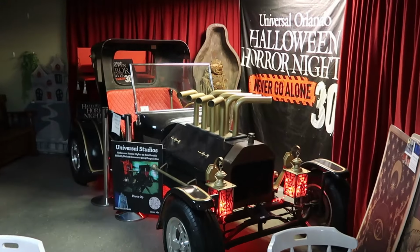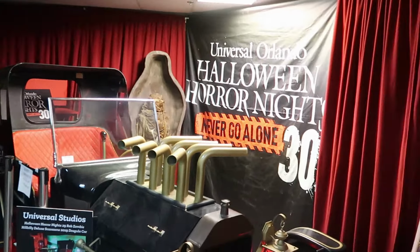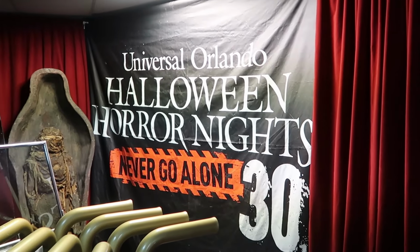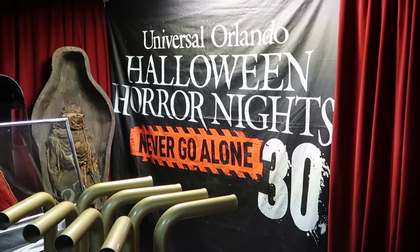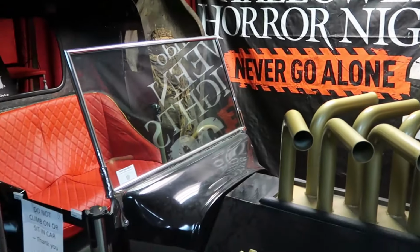Let's take a quick pit stop inside of this room. It's kind of secluded and off from everything else, but they do have some Halloween Horror Nights items. This huge banner in the backside, Universal Orlando, Halloween Horror Nights for $30, "Never go alone." Really cool to see here. And then they do have that really nice prop.